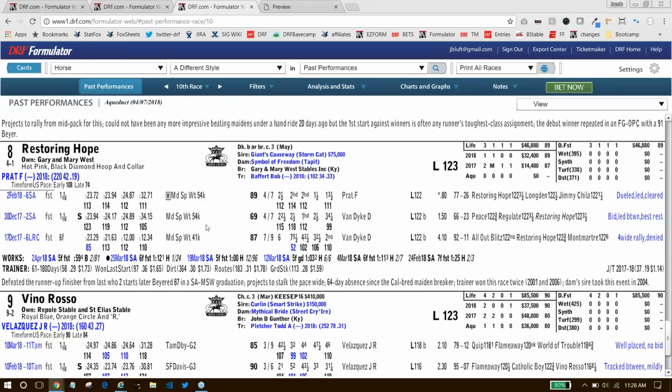Old Time Revival's going to have to go 1 mile and 1/8 here, and I think Restoring Hope has shown the ability to sit just off the pace. If he sits second off Old Time Revival, there's a good chance that he could take this thing over turning into the stretch, and then it's up to him to hold off horses like Enticed or Vino Rosso or the late closers like Evaluator. I trust Baffert in this spot.